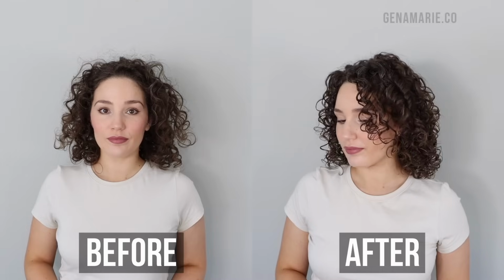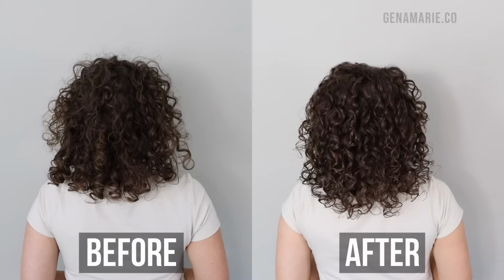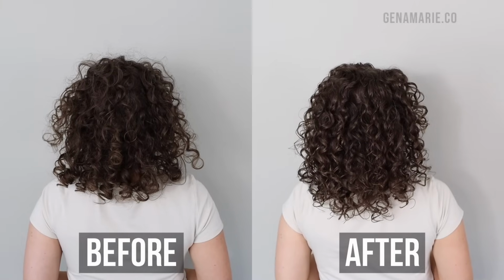I washed and styled my curls today for under $25, and that includes clarifying, deep conditioning, and styling. I'm on a mission to find some good drugstore products because it can be so hard to find good products that are actually at a drugstore price and that are readily available in store.